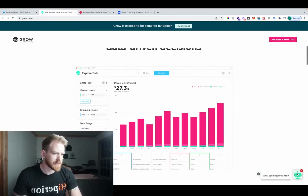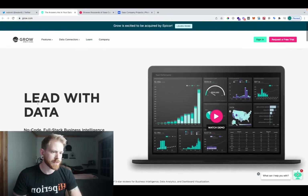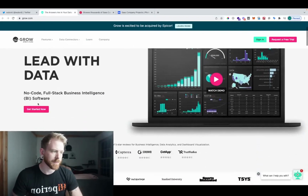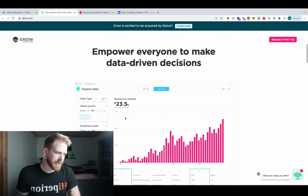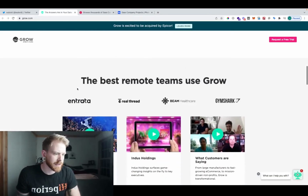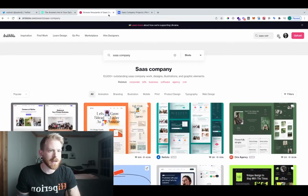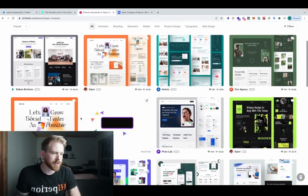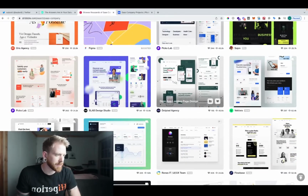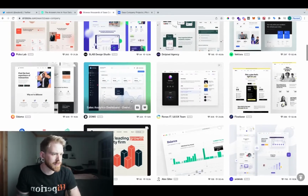Just kind of scanning over. So we're using a similar-ish model. It's visualization of data. As far as the dashboard, it's going to look quite different than this. I do like the overall look of their site itself, but I always pull from sites like Dribbble and Behance just for a little bit more inspiration. So I'm going to quickly scan over some of these sites.